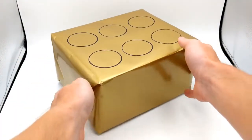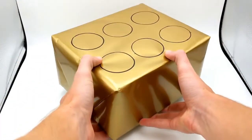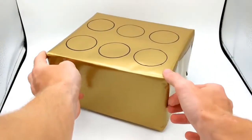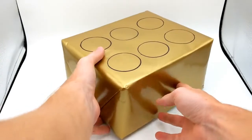Spitbricks here, back from another video, and today we're going to be opening up this very special golden brick mystery box with contents that were generously sent to me by the team over at Metomics.